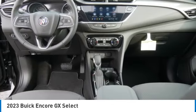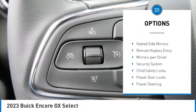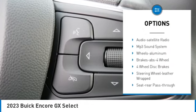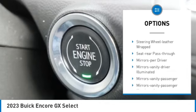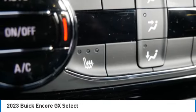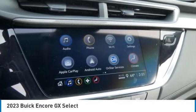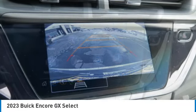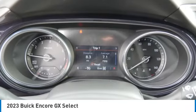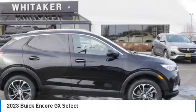Here are some of this vehicle's great options: aluminum wheels, heated side mirrors, remote keyless entry, power driver mirrors, security system, child safety locks, power door locks, power steering, leather-wrapped steering wheel. If affordable style and reliability are what you're looking for, this vehicle couldn't be more perfect. Drive it today.